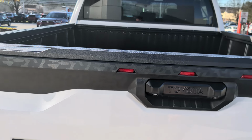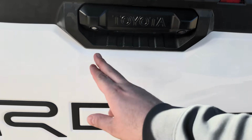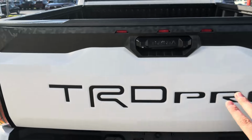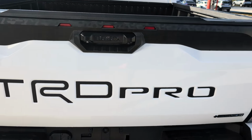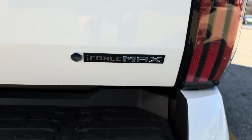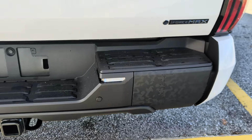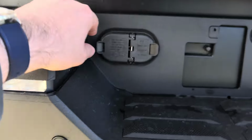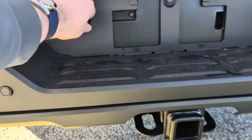In the back here, you have these cool red lights, Toyota written right there, and LED lighting, part of the reverse camera. This one has in the back here the TRD Pro tailgate lettering right there in that matte black color. You get the iForce Max logo there, and of course more of that camo composite look to it. You have your receiver, more backup sensors, and your 7 and a 4-pin connector for towing.